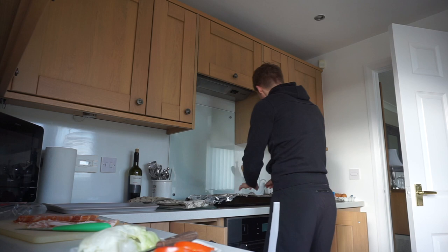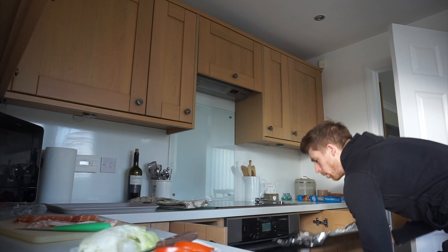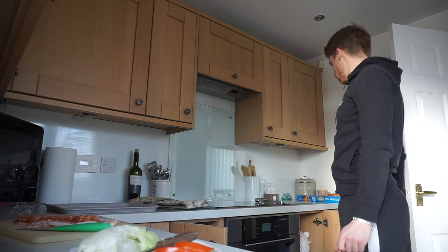Pop the tray back on, pop the tray in the oven. I'm going to allow that just to heat up in the oven. And the reason I'm going to do that is because I quite like when you put the bacon on the hot tray and it goes.